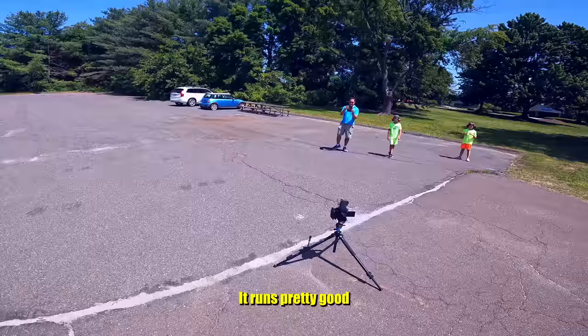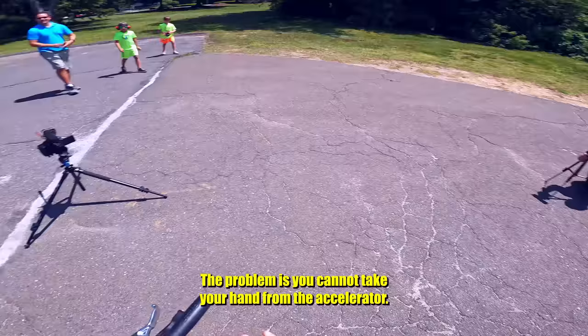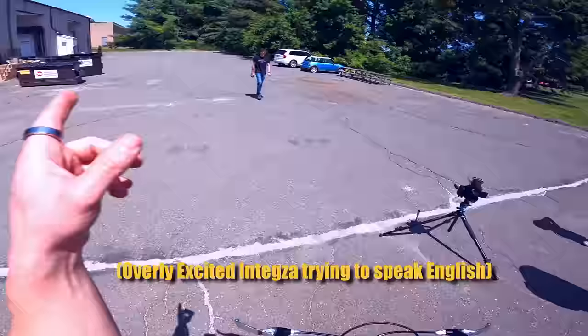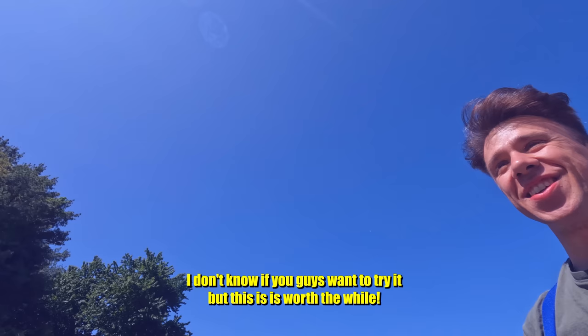Here's the thing, it runs pretty good. The problem is you cannot take your hand from the accelerator. If you take it just a little bit, it's like, whoa. So in the curves, I had to go accelerating just a little bit. Even in the curves, I couldn't brake. It's running so good now. It's running amazing. I don't know if you guys want to try it, but this is worth the while.